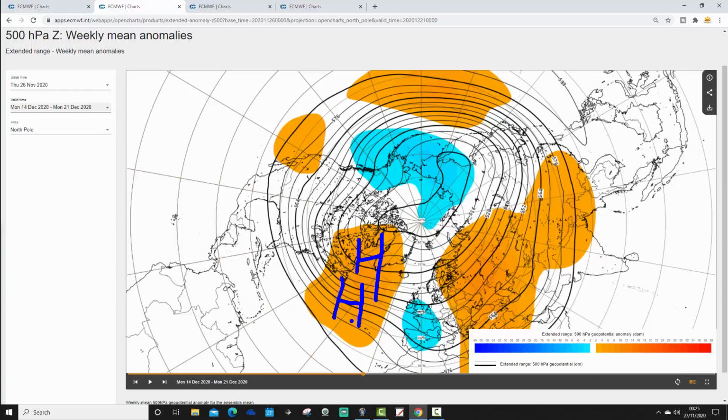So it's still basically the same idea. Mid-Atlantic ridge going up towards Greenland. Low pressure is across the west of Europe. High pressure is in the east of Europe. So mild southerly winds up the eastern side of Europe. Cold and northerly winds coming down the western side of Europe.